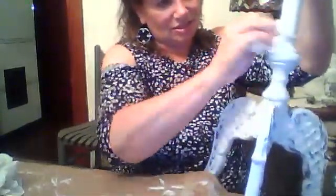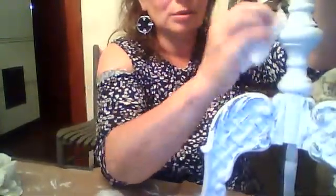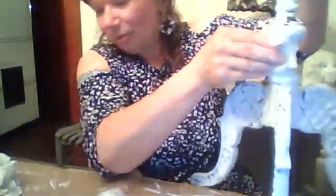Oh my gosh, I know I've said it again, but I love it. It's a little work, but it is easier than sanding, I think. It's less messy for sure. You don't have any dust, just a pile of baby wipes.